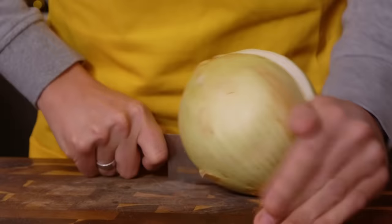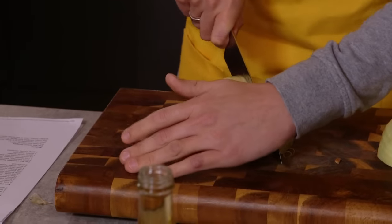You've already had 12 minutes, which is 10% of your time. And Mike, you have cut half an onion. Did they not have any larger onions, Mike? I specifically picked this size of onion to prove a point.